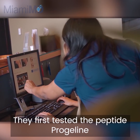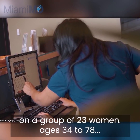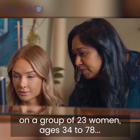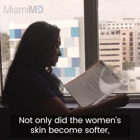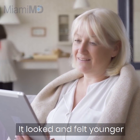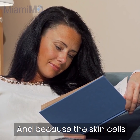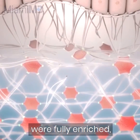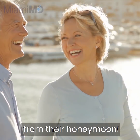They first tested the peptide Progeline on a group of 23 women ages 34 to 78, and the results were astonishing. Not only did the women's skin become softer, smoother, and firmer, it looked and felt younger and healthier than it had in years. And because the skin cells were fully enriched, it had a radiant glow, as if they just came back from their honeymoon.